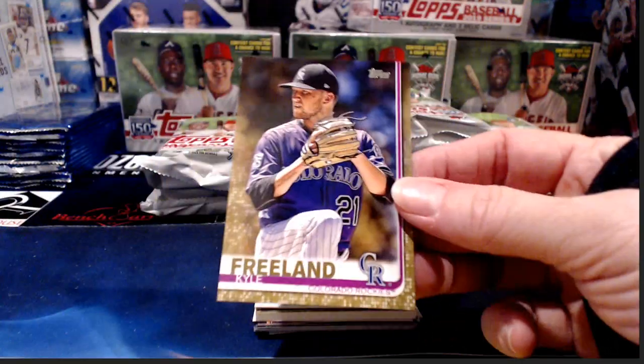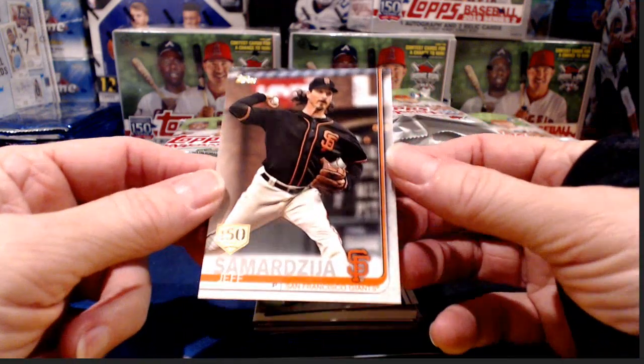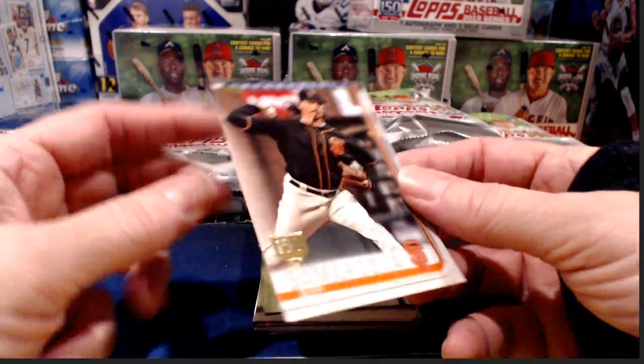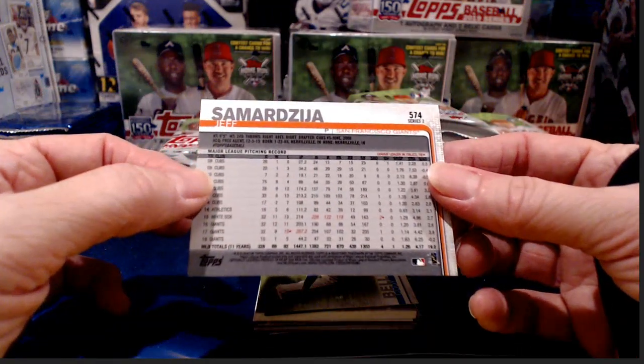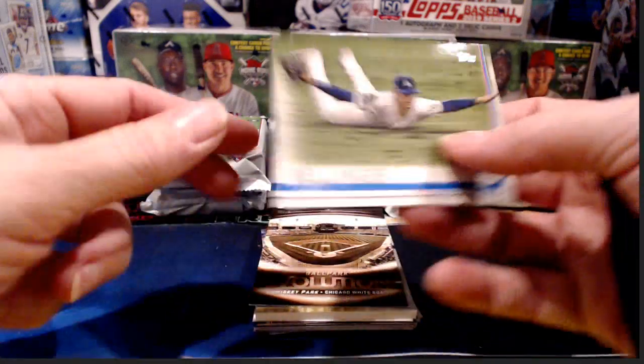To 2019, Kyle Freeland for the Rockies. Samardzija, I never say his name right, and I know I don't. That's for the Giants. Never in my life have I said that man's name right. Cody Bellinger, short print, Dodgers.